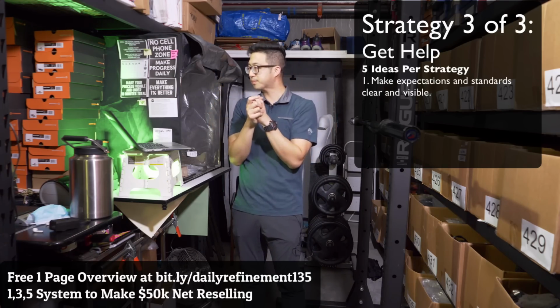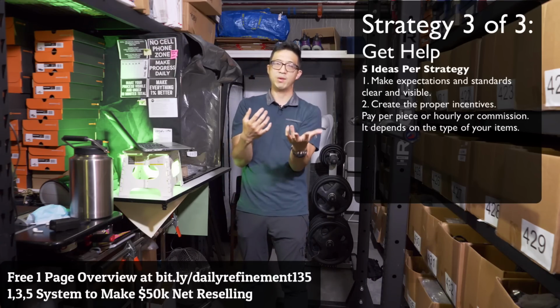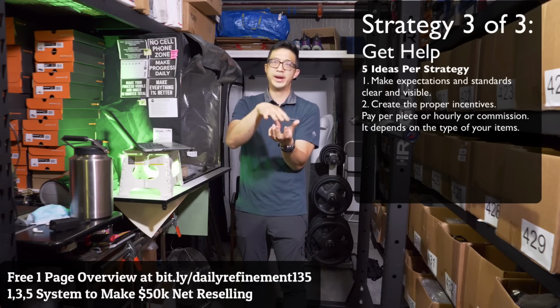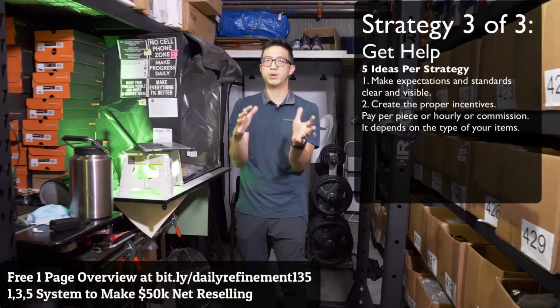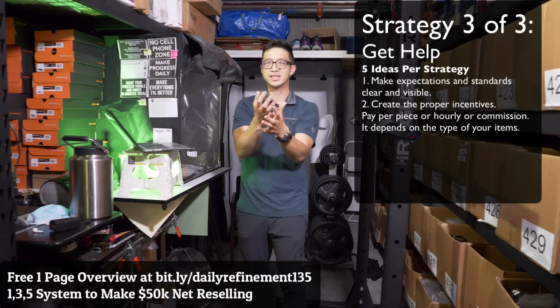Number 2, you want to create the proper incentives. Some people have an hourly, some people have a per item, some people have per item plus a commission on the back end. You have to be creative depending on the person that you're working with. Every single person is different. Every single kind of task is different.